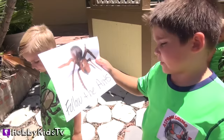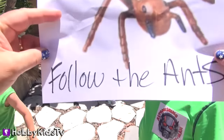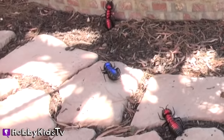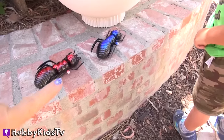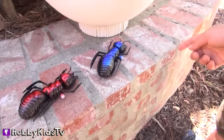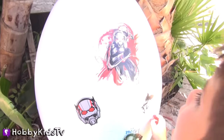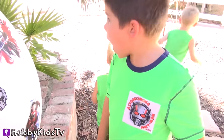Another note says, follow the ants. Yes, okay. Do you guys see any ants? There's the ants. Follow the ants. Oh, you're right. There's the ants, guys. Let's follow them. Guys, there's the ants. And they're taking us to this big, huge Ant-Man egg. Oh my goodness. That is so cool.